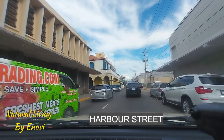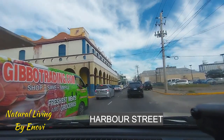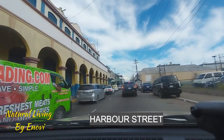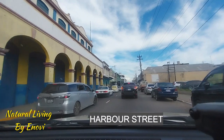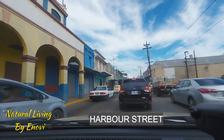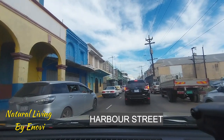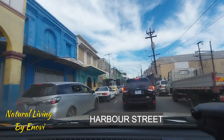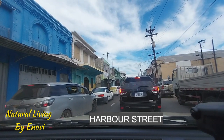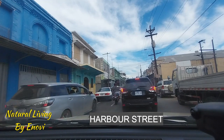I'm going to show you how to get to South Camp Road from Harbour Street. All these roads on your left take you into the major downtown Kingston shopping areas. We have all the stores, looking at the wholesales for food and clothing and other items, haberdashery items and all of that. On the right you have Digicel, some hotels, some apartment complexes and all of that.